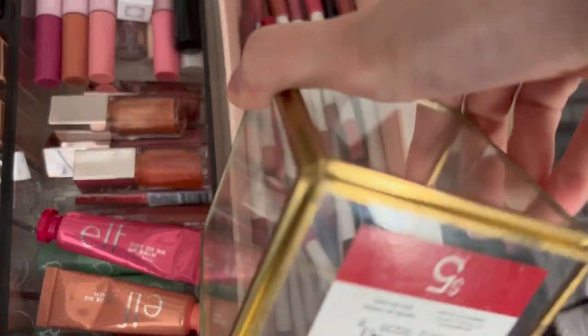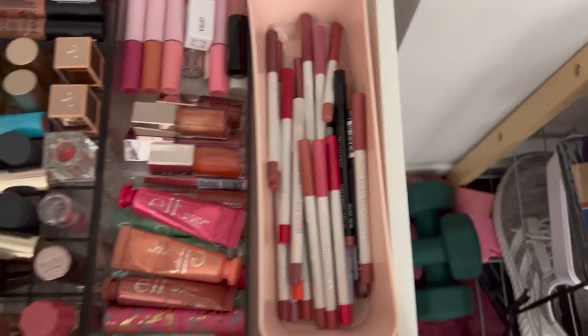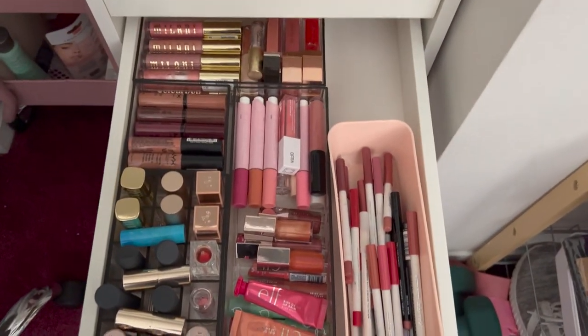I guess I only dropped one, that's not bad. All right, there we go. And that is the lip drawer.